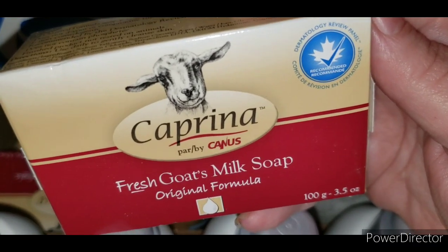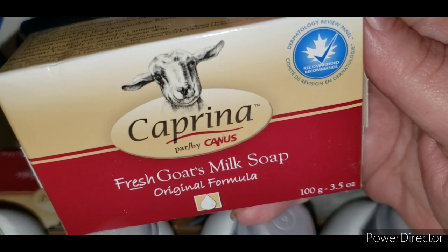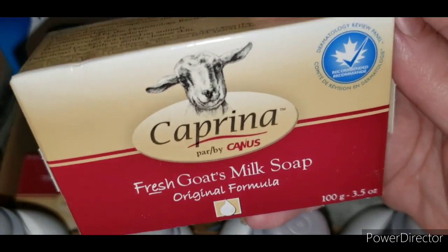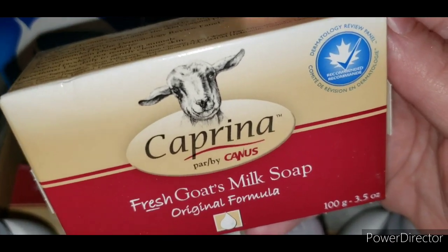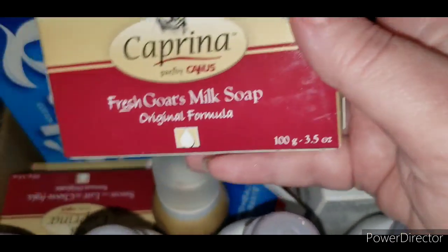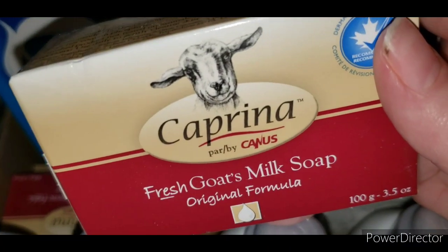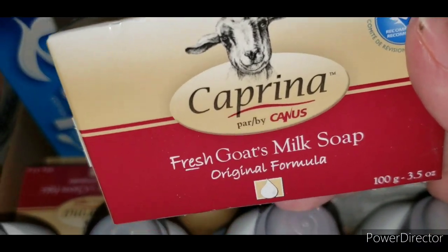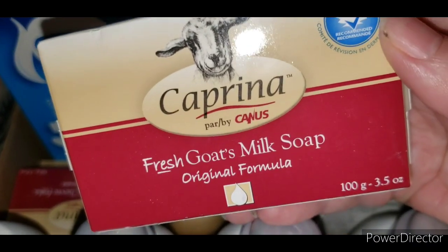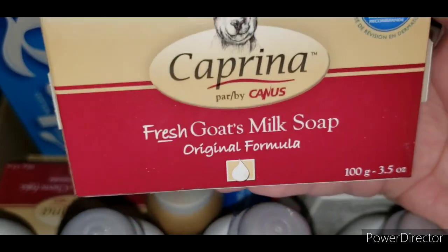Now this comes in different fragrances. You can get a lavender one and stuff like this. I stick to the original because myself and my children are sensitive to smells and fragrances, so I try to stay away from that kind of stuff. I buy about 5 or 6 bars because that goes for the whole family. Usually most of the stuff I buy in bulk is because the whole family uses it. And yeah, this is really good for your skin.